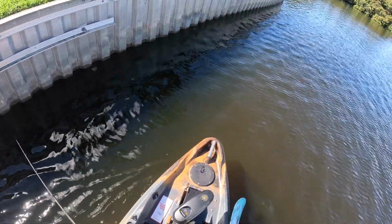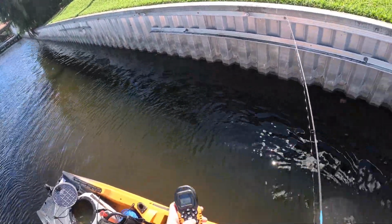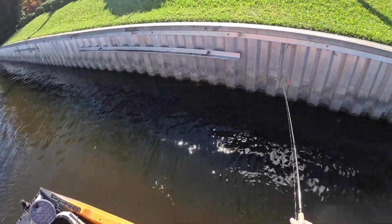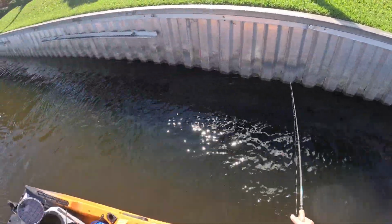Didn't find anything under the first dock, but I'm trying a different technique here. If we just parallel the seawall, I can just drive myself around, really slowly drift right by this thing. A lot of times the peacocks and the nightfish are right by the seawall.